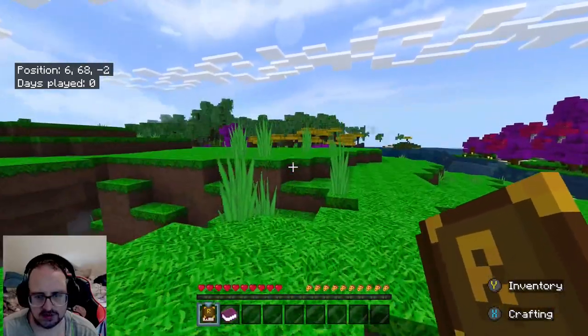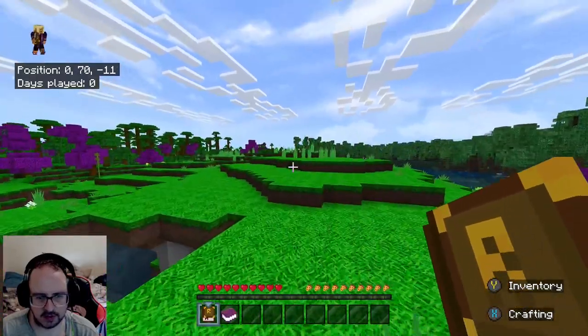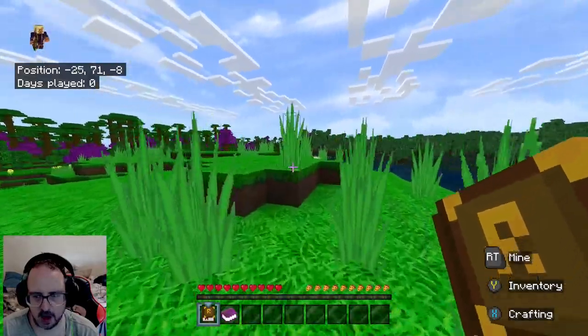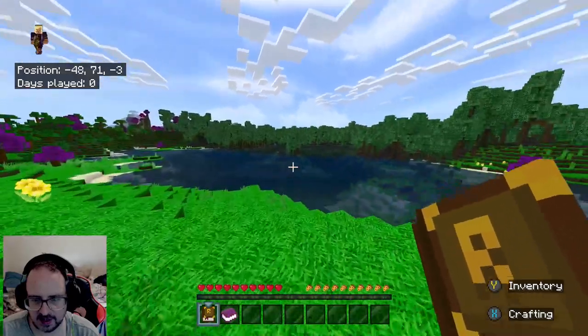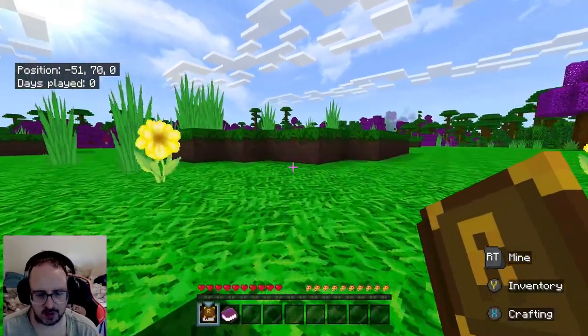All right, we're just looking around in circles like an idiot. You know, that's what I generally do. Okay, so it looks like it just put me in the middle of an area that's full of trees all over the place. Oh my god! A swamp! There's a swamp over there, guys. I found a swamp within about, what, 5 seconds?